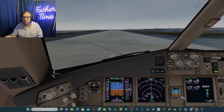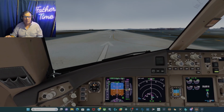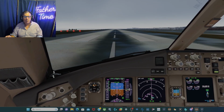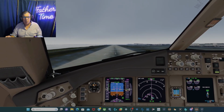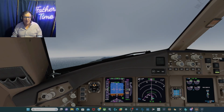80 knots, cross check with the 3 airspeed indicators. Look good. Center line, center line. Don't never give up center line. Probably about 12 to 15 degrees on London weights. Right up into the command bars. Trim, trim. Trim's your friend. There we go. Gear's coming up.